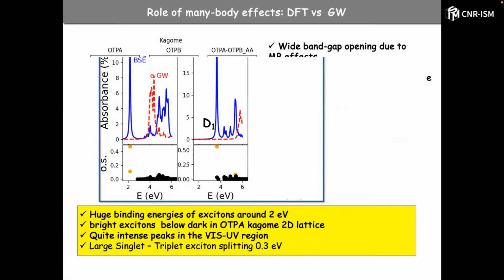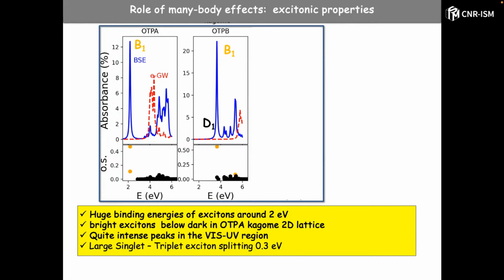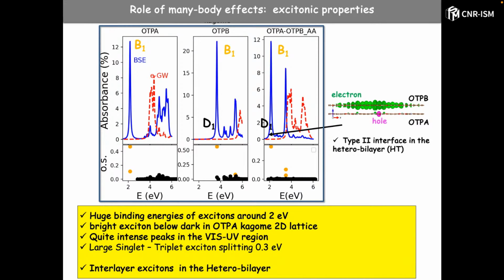Again, what we observe is that in this case the excitonic properties are very, very important, in the sense that we found excitons that are bound by more than 2 eV in the freestanding case. And another interesting thing for this organic class of materials is that singlet and triplet excitons are very much split. This is something interesting for exciton fission experimentally. And again, as I mentioned, we have indirect excitons, with the electron in one layer and the hole in the other.